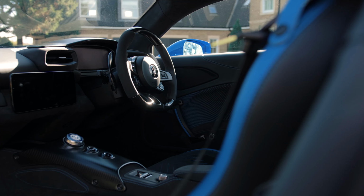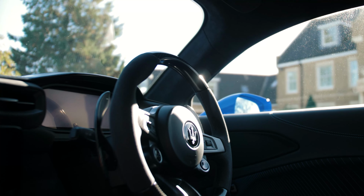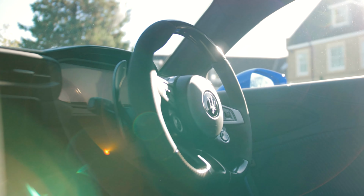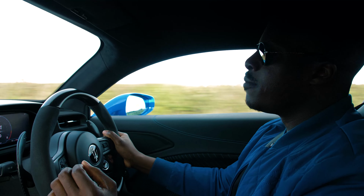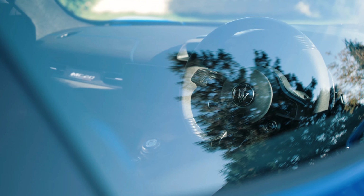So let's talk about the interior of the MC20. Now, I've said it before, and I might sound a bit like a broken record here, but it's a race car first. So the interior of the MC20 is very refined. It's essentially a duet between Alcantara and carbon fiber. It is all about racing. It's very minimal, with very few distractions from what the car is made to do, which is to drive fast and drive well.